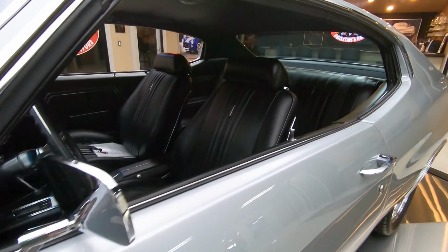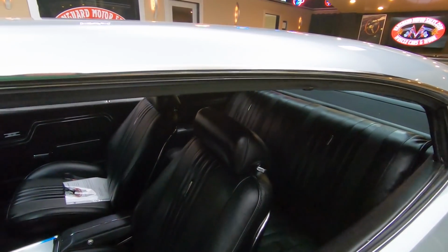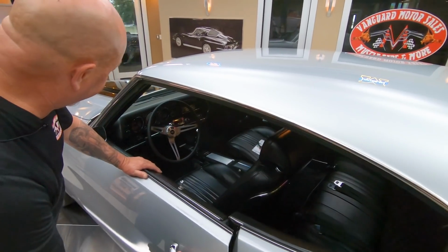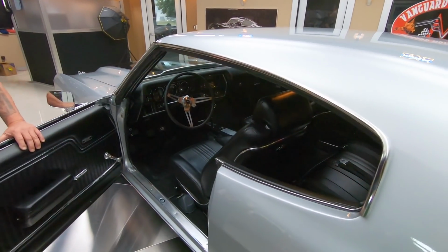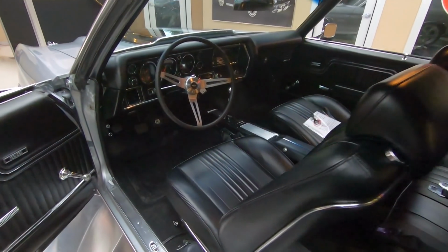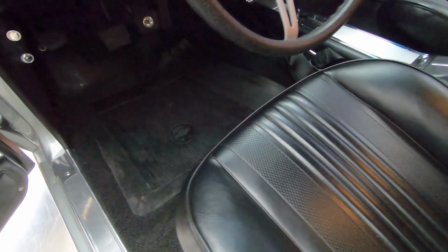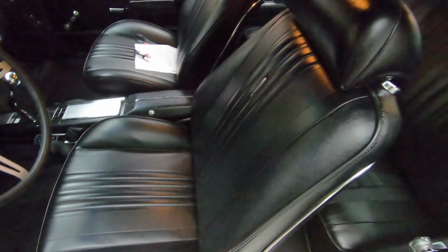One of the things that's upgraded on this car are the brakes. We'll check that out a little bit here in a minute. We'll get it up on the lift. You can see this interior. Look at that. Absolutely beautiful inside there. Got great looking bucket seats, great looking carpeting, center console. Everything about this car is off the hook.